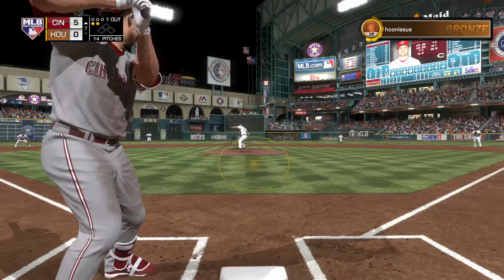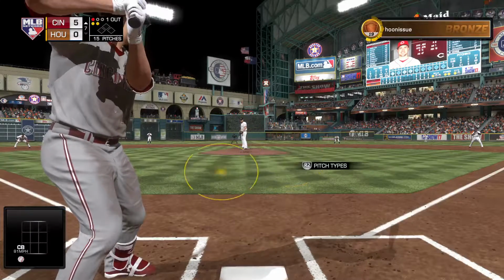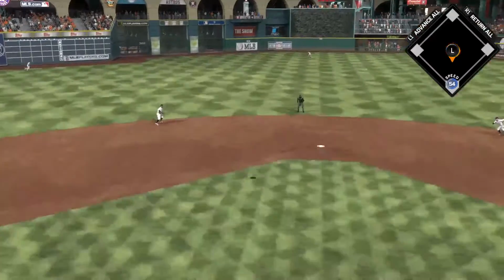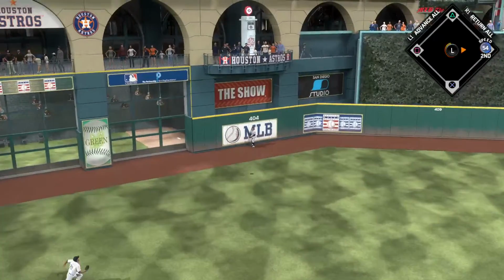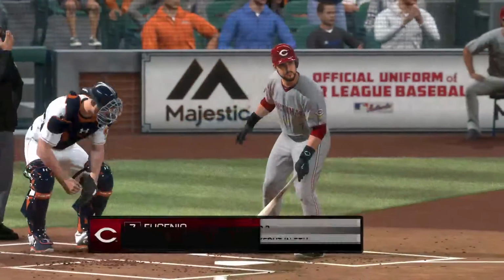Ready with the 0-2. And a curveball that started low and broke lower. Ball 1. Tried to get him to chase that 0-2 curveball there, but he wasn't biting. There's a swing and a missile sent out to center field. Springer racing back. He gets there and makes the play for the second out of the inning.